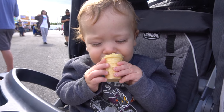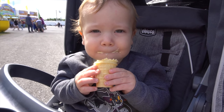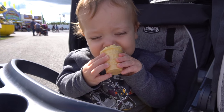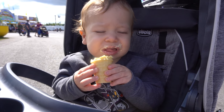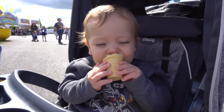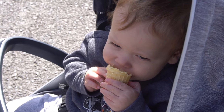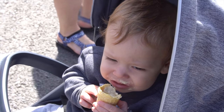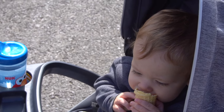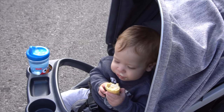What do you think, buddy? What does Little Bear think? It's all over your face. It's so yummy and cold. You have to kind of hand him the food for him to enjoy it. Getting a brain freeze? Yummy, yummy. Is it good? No. Get out of here.